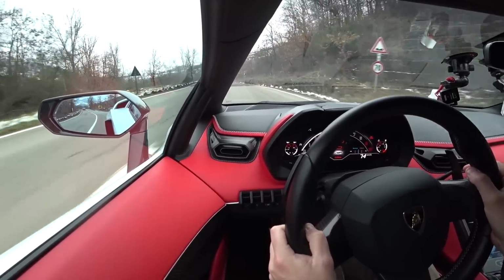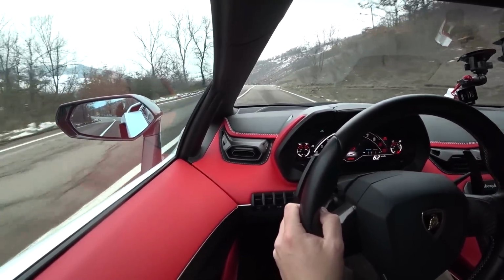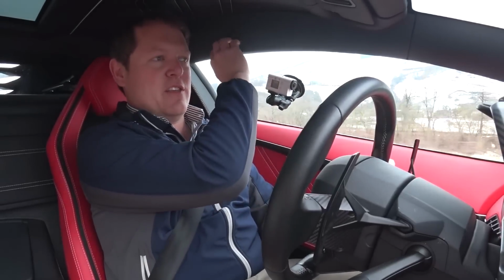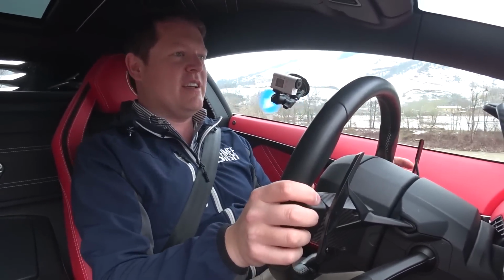All meanwhile, you've got this feeling that you're sat in this really low wedge because of the shape of the rails right over the side of your shoulder. In fact, this feels like it's next to me, given how small it is inside here.